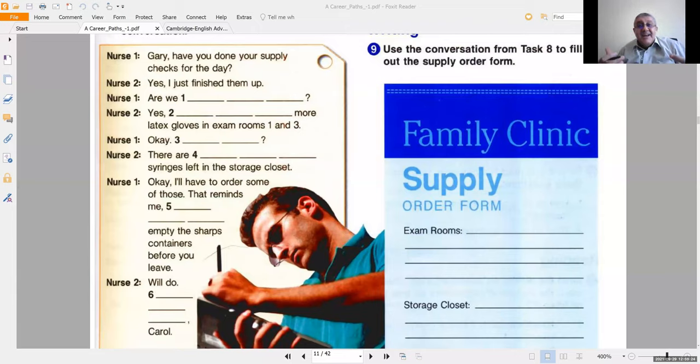Okay, but you have to learn how to take a note. كيف تكتب كلمة بسرعة, تسمعها بسرعة. Now let's try. Then I will write the correct answer. Listen again, please.